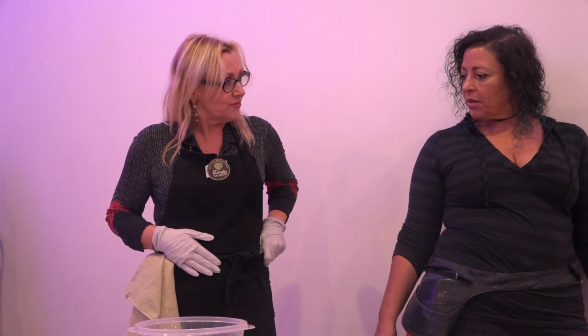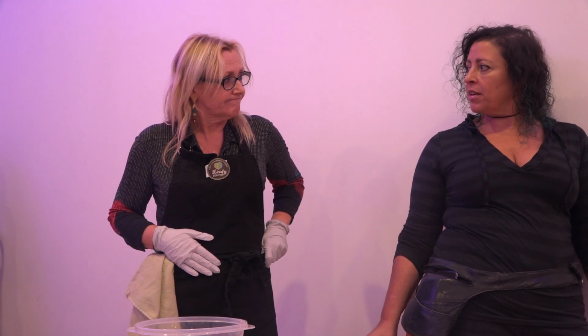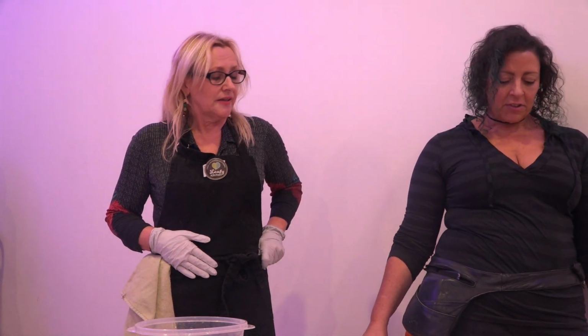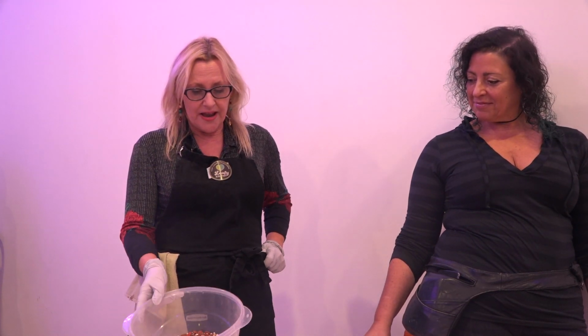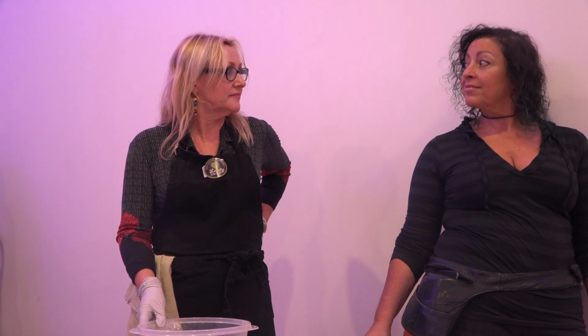All right. Could we bake this bar if we were motivated? Or does it need it? This one really doesn't need baking. Okay. All right, and I hope to be able to email you all the recipe.